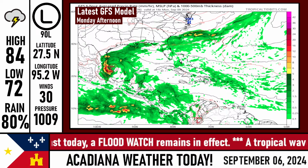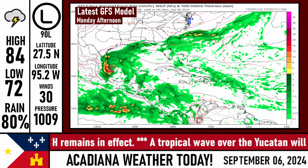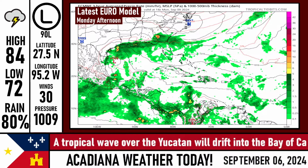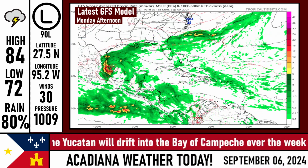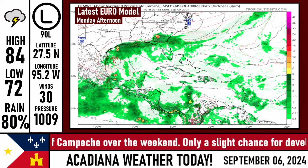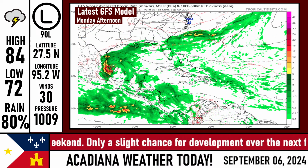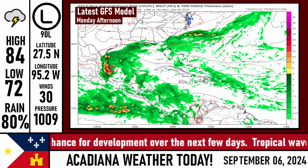deepening low pressure area over the western part of the Gulf of Mexico near the Bay of Campeche. So this is Monday afternoon's GFS model. We'll compare that with the Monday afternoon Euro. Now the GFS is a little bit stronger, a little bit deeper low pressure area than the Euro is, and the GFS is a little bit farther to the south than what the Euro is. But still, that frontal boundary that's going to give us a decent weekend is going to block anything from coming in our direction at least through Sunday.